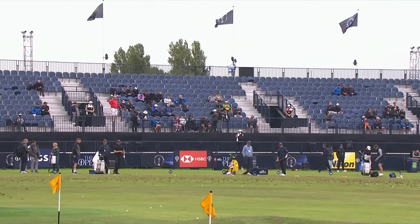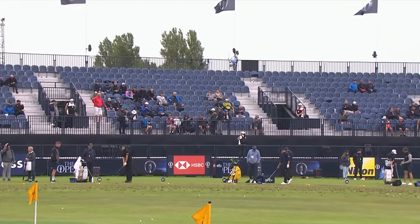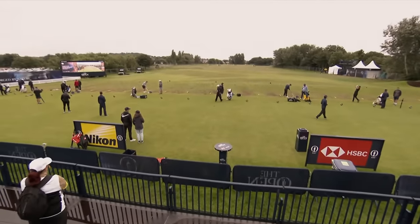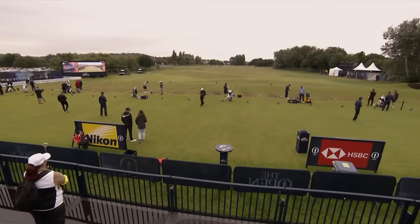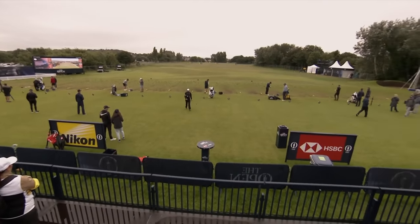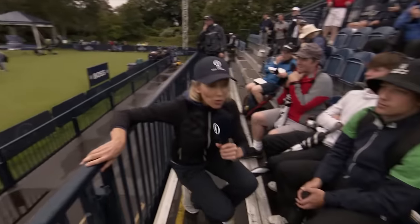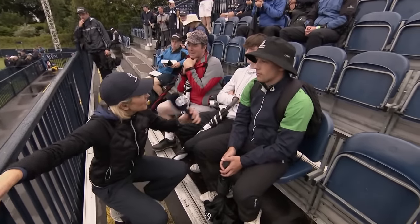I'm here in the grandstand overlooking the range. Actually, Kev, do you want to pan out to see this gorgeous view? It's a bird's eye view. It's brilliant. Some of the players are down there. The end of Tuesday is almost upon us, but these fans, my goodness, they've been here for hours, or minutes maybe. Tom, how long have you been here?